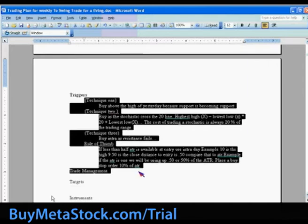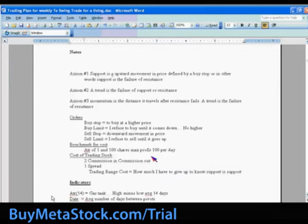Technique 2 was to buy using a stochastic, but it cost us a lot. We always had to give up 20%. Technique 3 was to buy as intraday resistance fails. If we go down here and look at an example of that, we put in some costs of trading. We have a cost of trading, which was commission in, commission out. Then we had this new cost that I discussed with you, which is a trading range cost. How much I had to give up to know support is support.